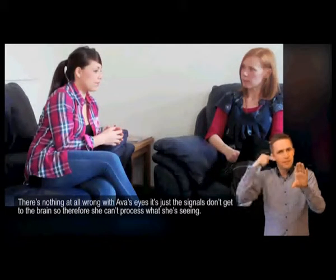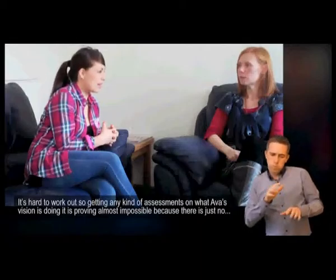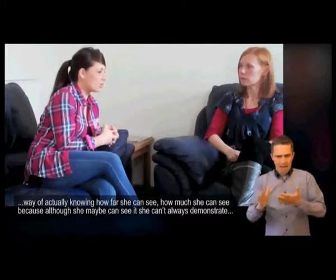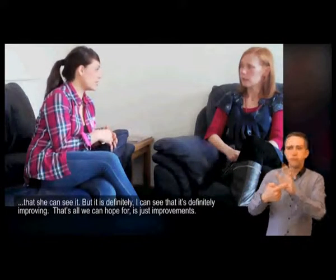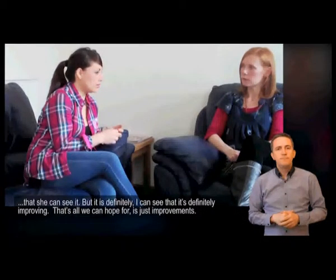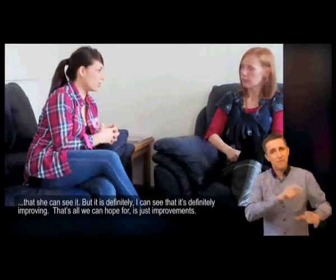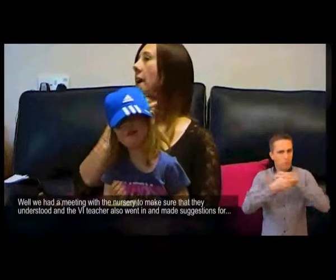Now her vision, I think, is coming on great, although it's so hard to tell with Ava's vision because of the cerebral palsy. There's nothing at all wrong with Ava's eyes, it's just the signals don't get to the brain, so she can't process what she's seeing. It's hard to work out. Getting any kind of assessment on what Ava's vision is doing has proven almost impossible because there's just no way of actually knowing how far she can see, how much she can see. Although she maybe can see it, she can't always demonstrate that she can see it. I can see that it's definitely improving, and that's all we come up with, is just improvements. Thank you very much.